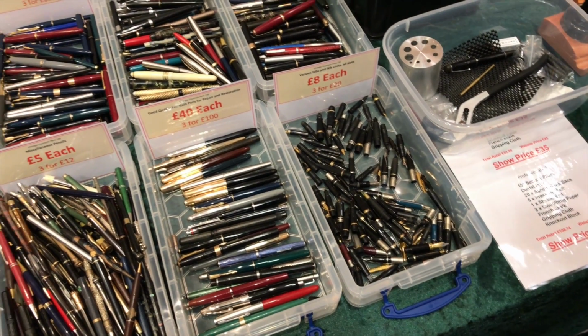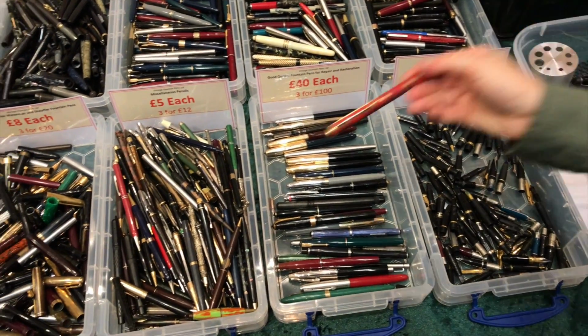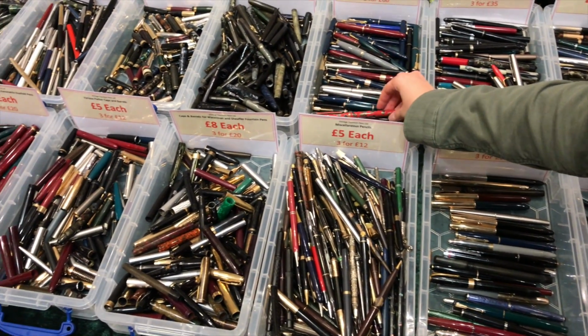This is something that doesn't really interest me too much. This is just kind of like a bin of parts that you can buy.